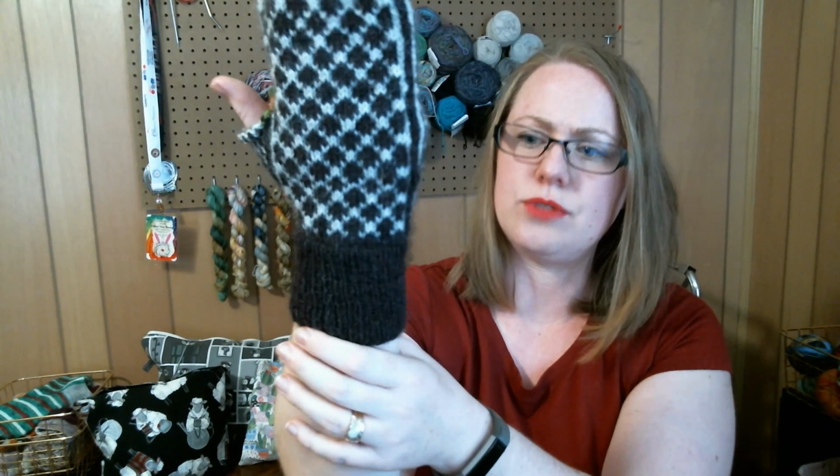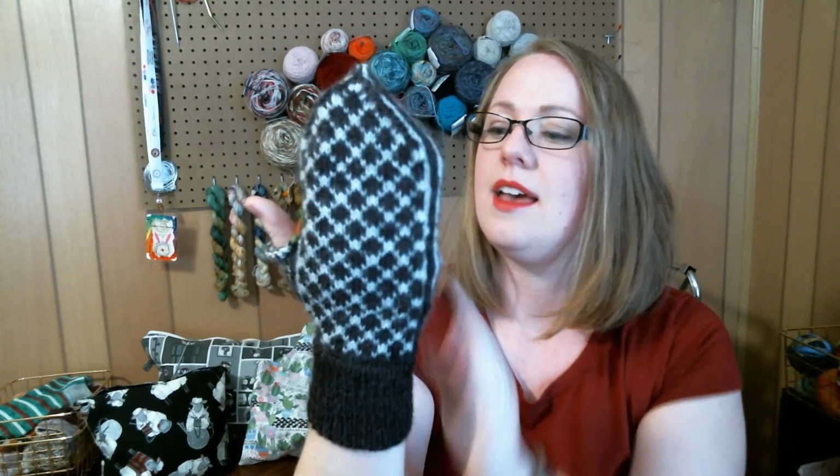But yeah, the last pair of mittens that I knit, I didn't like how short they were, so I did make the cuff an inch or two longer. I think I probably doubled the cuff from the other pair of mittens that I made, which I really like because it can tuck into your coat much more easily.